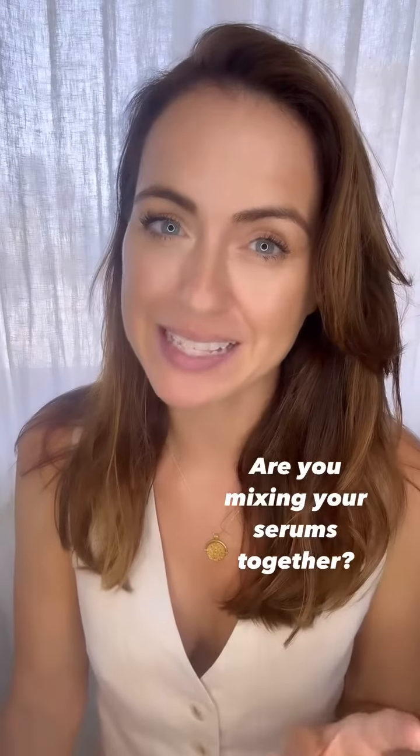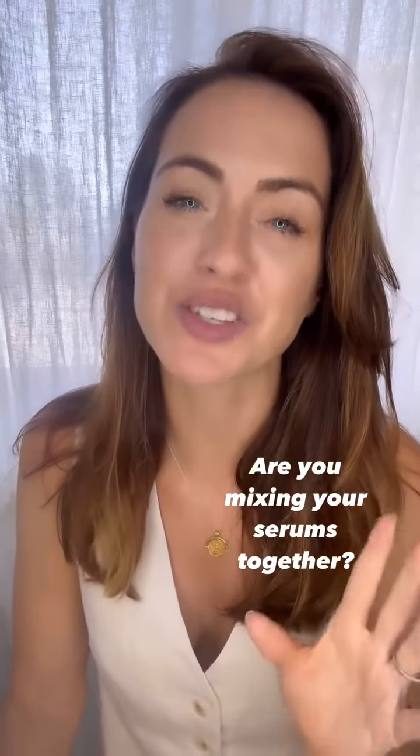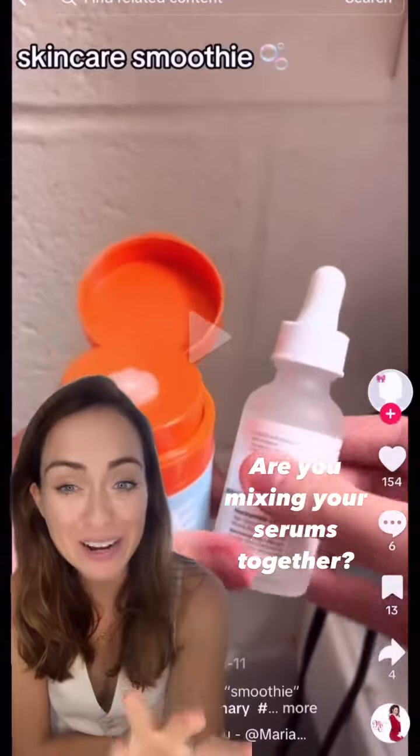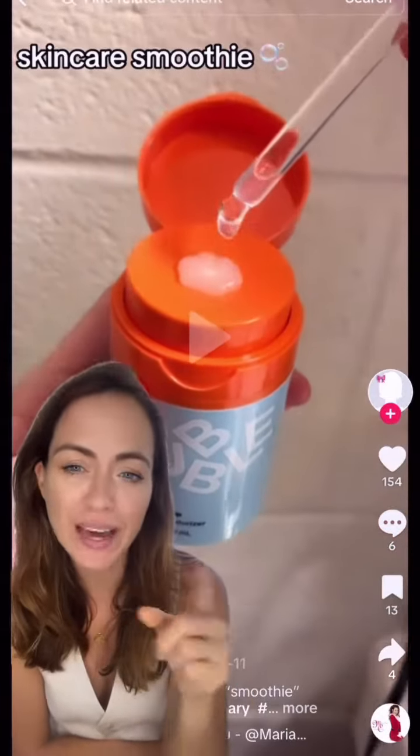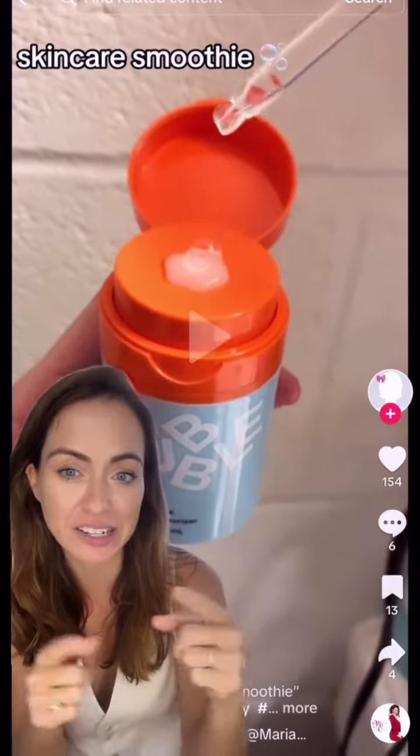One of the biggest mistakes teens and tweens make with their skincare is using too many products. They're often layering products and combining serums and making skincare smoothies without checking that the ingredients can interact together.